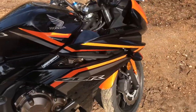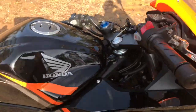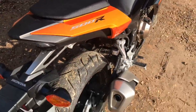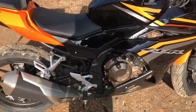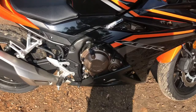Now the front and the rear suspension are all adjustable. All the shocks are adjustable. So the rear is preload adjustable. So if you're a heavy guy, or if you're just traveling with some weight on it, it will adjust to it. Well, you gotta adjust to it. Seat height is 30.9 inches.